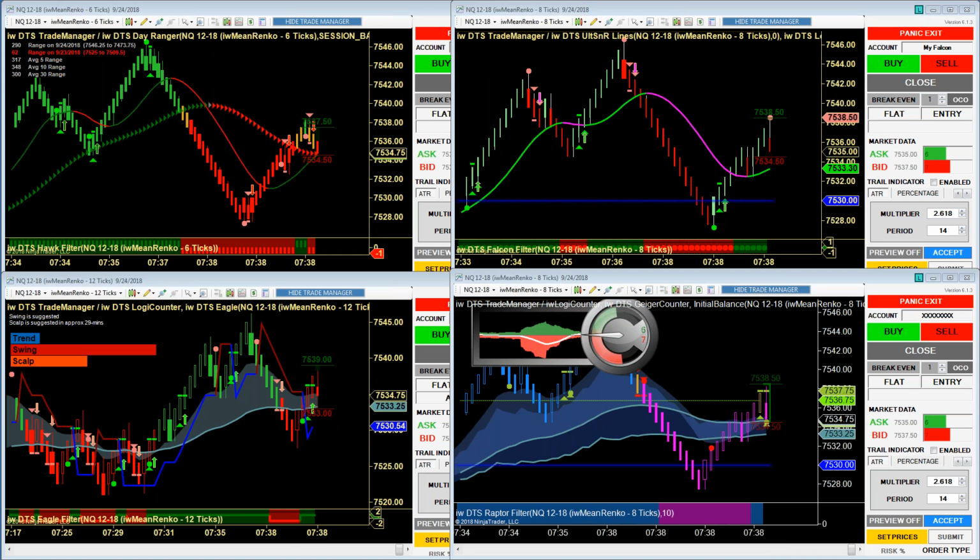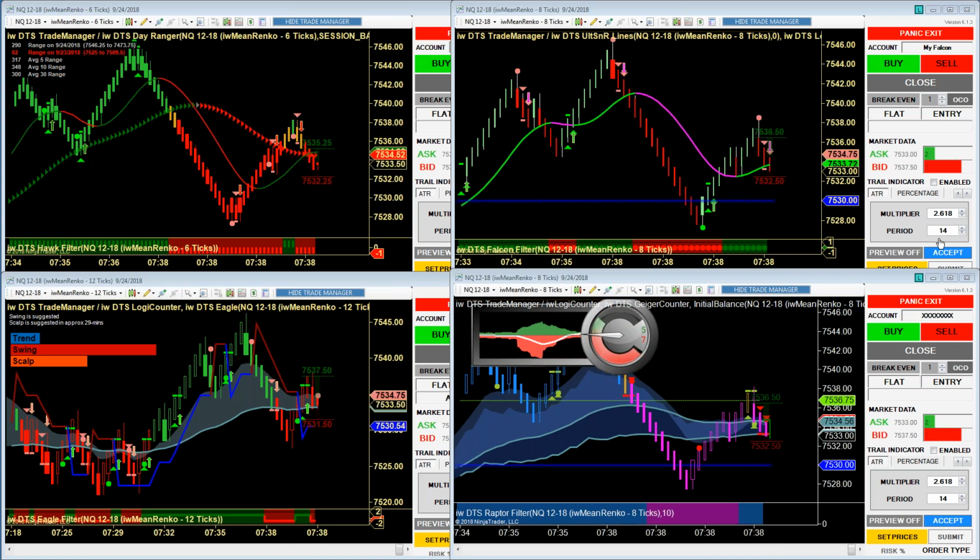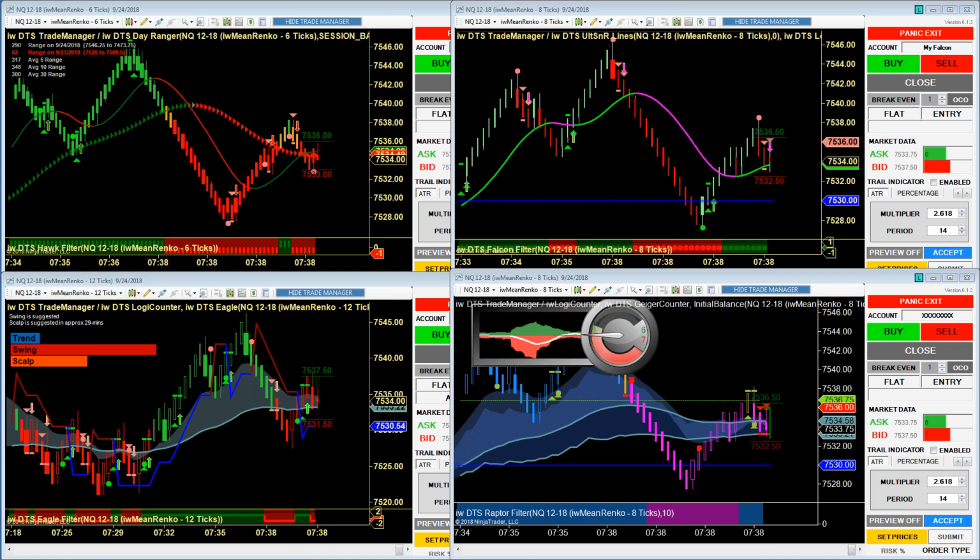Right. Well, things certainly getting a little bit conflicted. Look at that chunk of selling that went through there on the Geiger counter. That was wild.